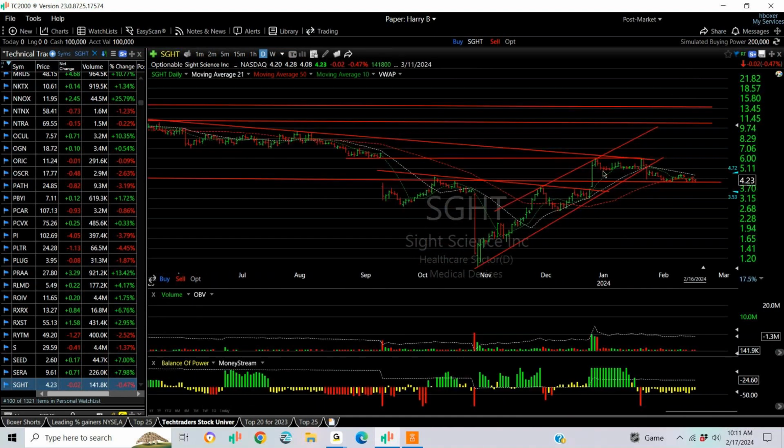SGHT broke out. We put a swing on it. It just drifted. It's on support. It needs to hold here. I'll be very happy if it does. And if it does, my next target is 6 and 8.